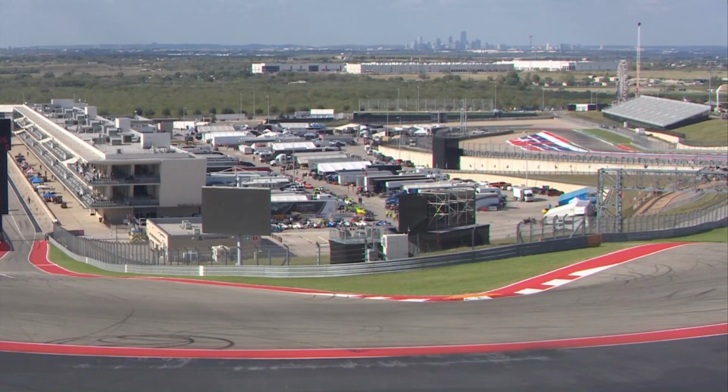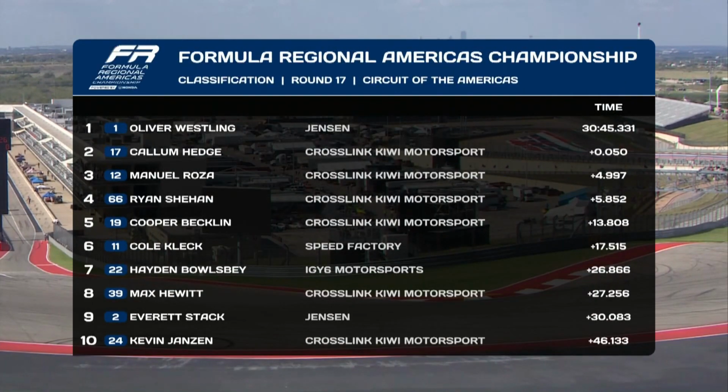Not at all. So now you know you can make a move there at 20. Thank you, Oliver. You definitely just taught me something then. Here's the results then. Confirmation. Jensen takes the win over Callum Hedge. But Callum won't be too miffed by that. It's another good result by him.